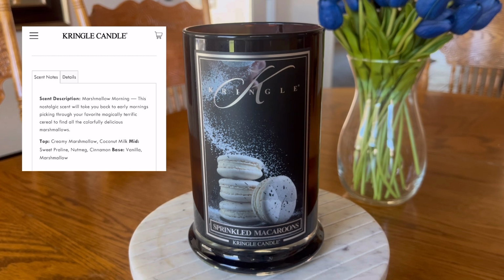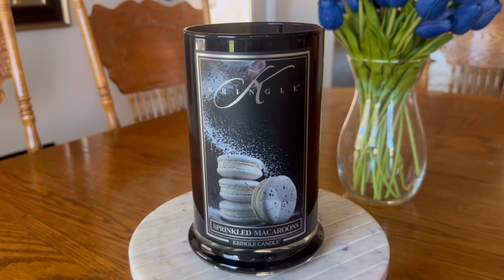Base notes, vanilla, marshmallow. You guys happen to notice there that only two scent notes or two fragrance accords are swapped out here. The creamy pumpkin and coconut milk is what is listed as a top note for this candle. The top notes of Marshmallow Morning are creamy marshmallow and coconut milk. Otherwise, everything else is the same. So I don't mean to stir the pot, but I kind of feel like this is a repackage.